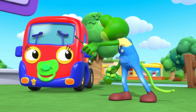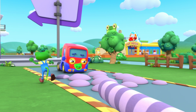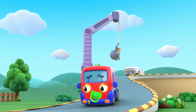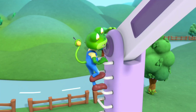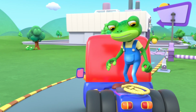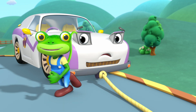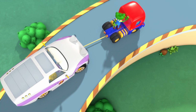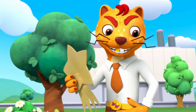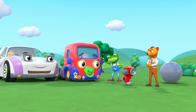Baby truck, we have to rescue them! Take your time. You can do this. Great touching, baby truck! Don't worry, Mr. Weasel. I'll have you down in no time. Just like you reversed in the test, baby truck. Nice and steady. There we go. Safe and sound, Sly. Well, looks like I finished that driving test quite nicely. Baby truck, you're like no other. You passed the driving test with flying colours.